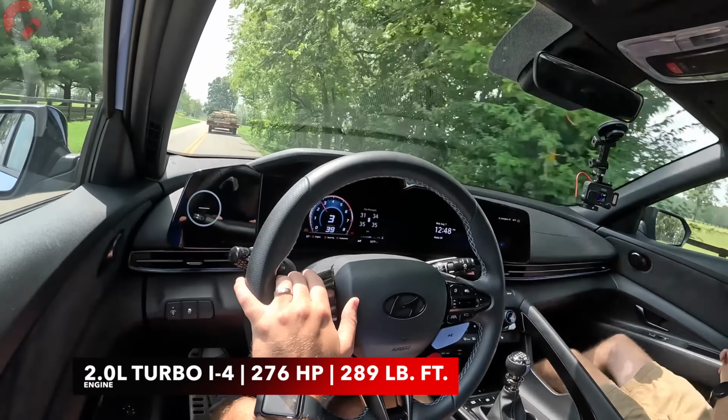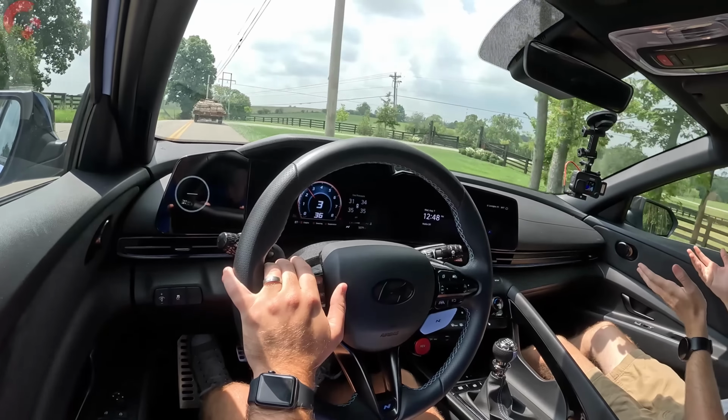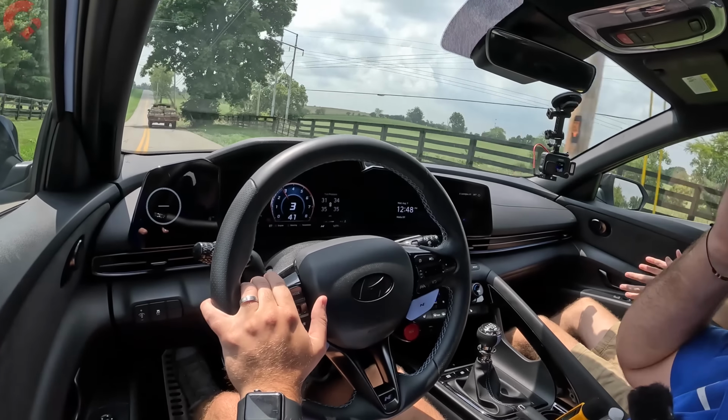So of course, like we talked about at the beginning, this has a special 2-liter turbocharged 4-cylinder engine with 276 horsepower, 289 pound-feet of torque. Those are very good power figures. And honestly, a turbo 4-cylinder has no business sounding as good as this one does.